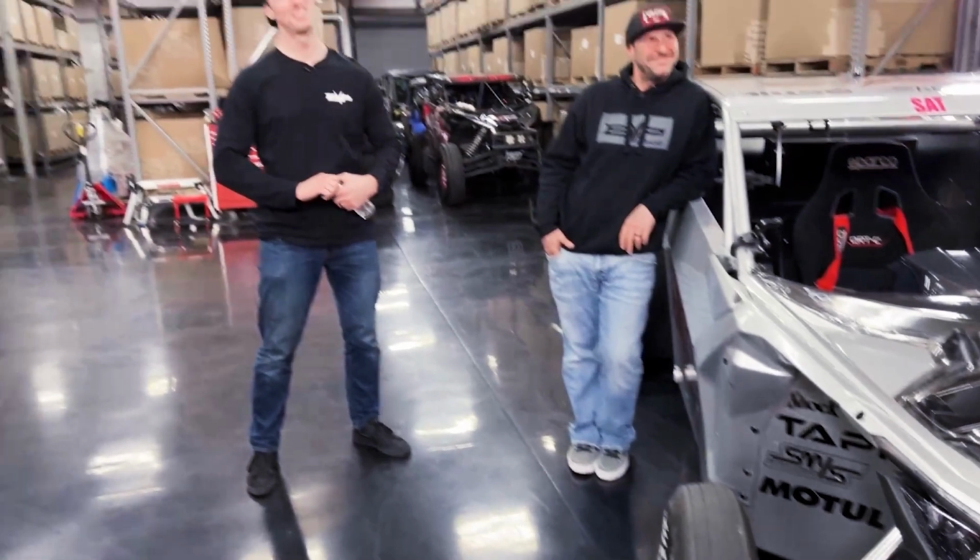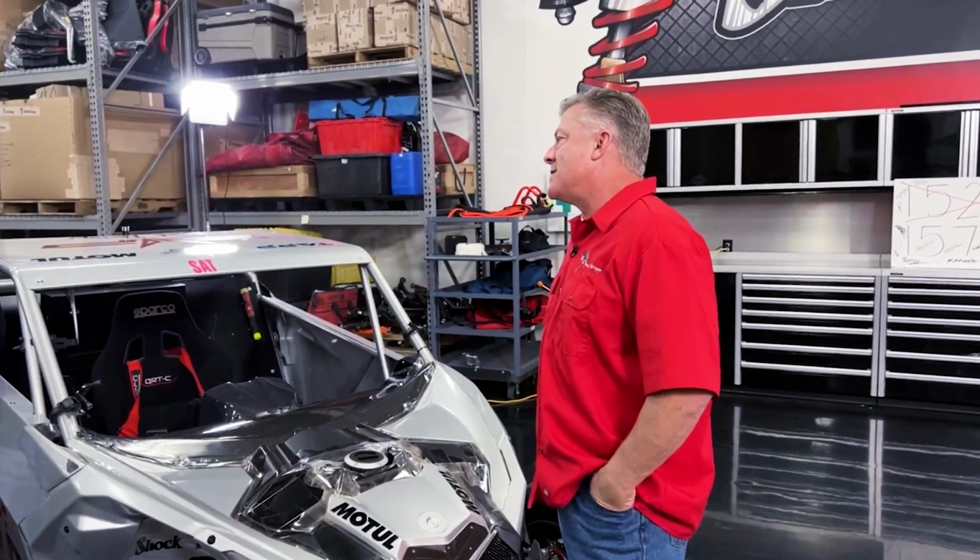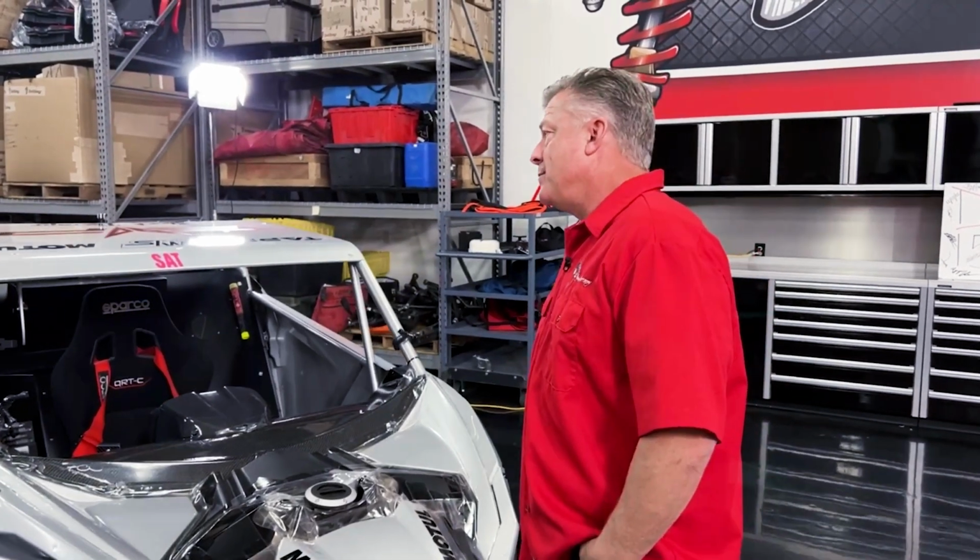60 plus pounds of boost. Do you guys have any idea how much that is? That's 3.5 times more than stock. I mean, we can't even run more than 24 pounds of boost in a stock engine without completely turning that into a grenade. So there must have been a lot of effort getting to that point and testing in time, dyno time on this thing.